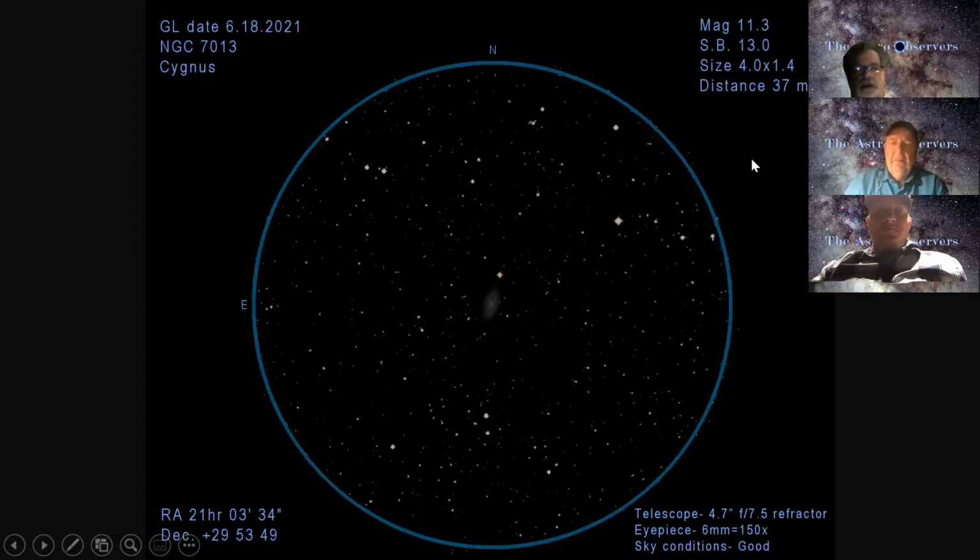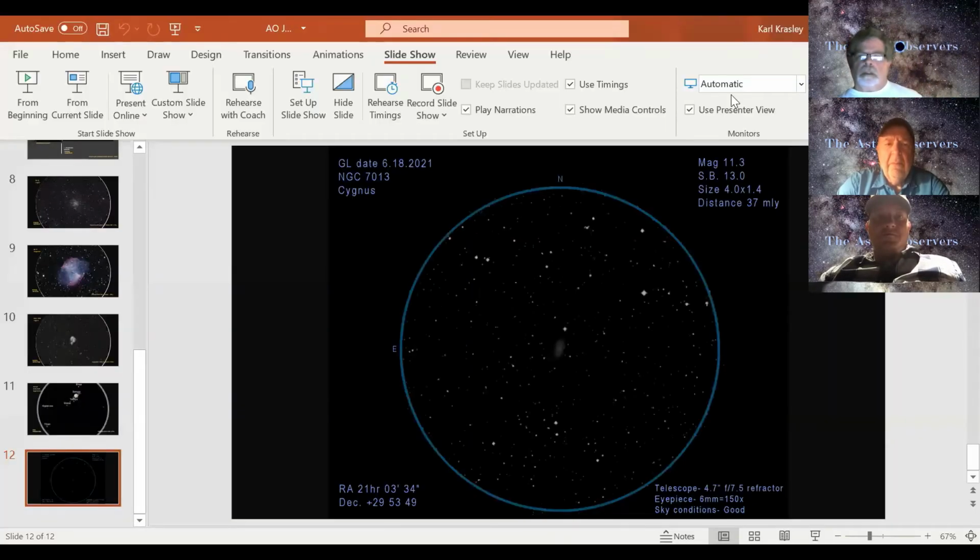But like I said, if you're in that region, most people are looking at the Veil Nebula. Make sure they pull out the nebula filter before you go for the galaxy. So that's it. Let's see, stuff share.